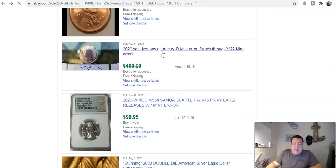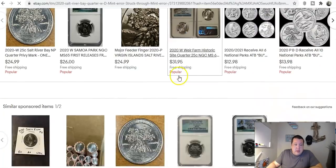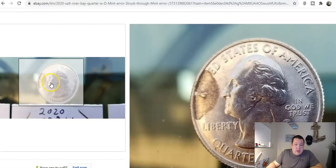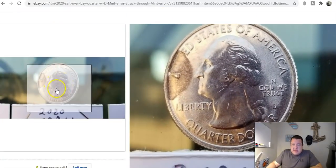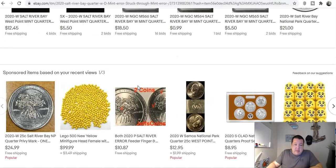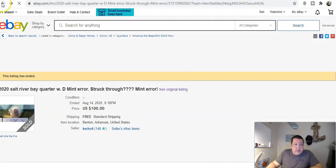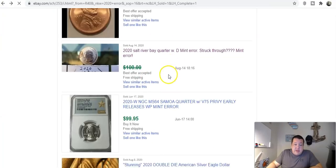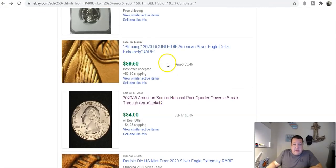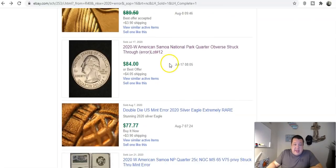What is this one here? This is a Salt River Bay. And that's interesting. There's some sort of mark on the obverse. I don't know if that's a stain or if that's a legit error, but the pictures aren't really that good on that one. So, yeah, but you guys can do your research on these and find a lot of these on here.